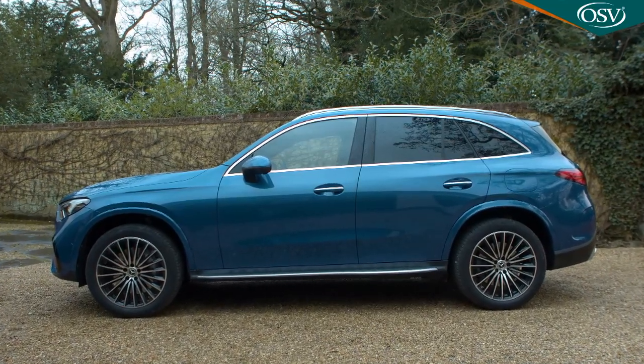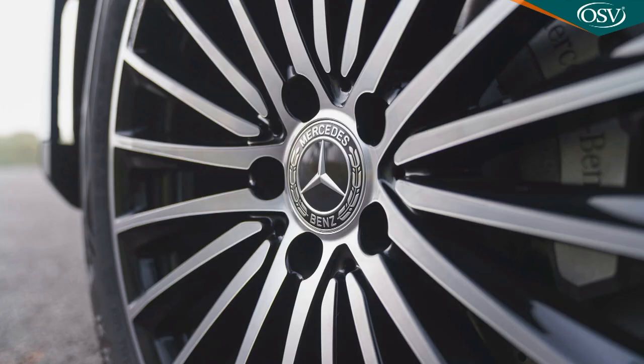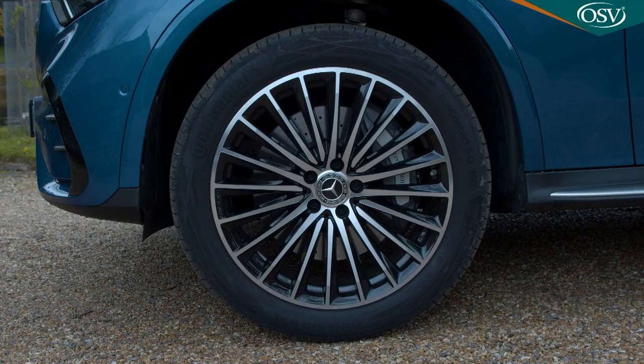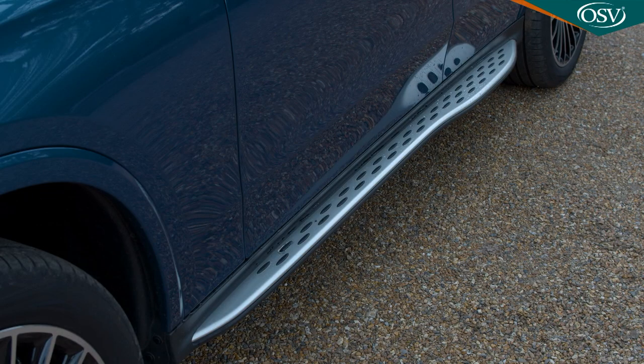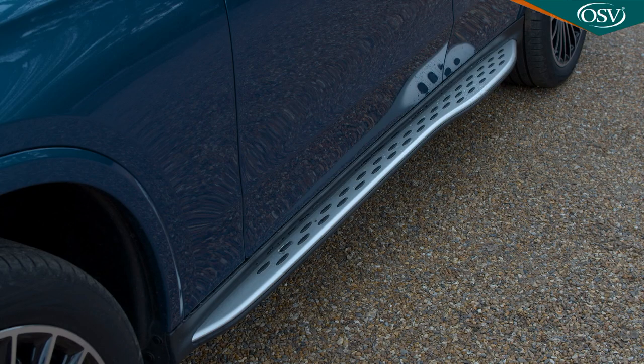The 4,718mm body length is 60mm lengthier than before, and wheel sizes for mainstream models are set at either 19 or, more likely, as in this case, 20 inches in size. These side steps and the silver roof bars are standard across the range, disguising the fact that the car now sits 4mm lower.